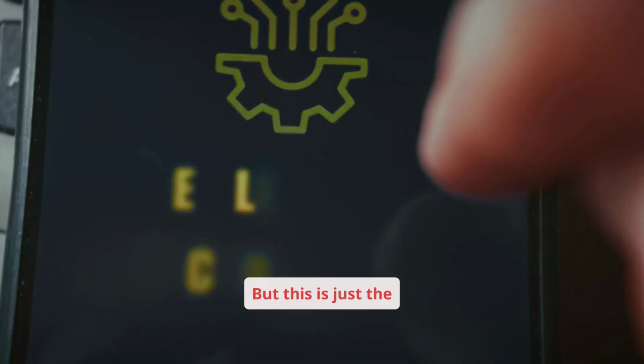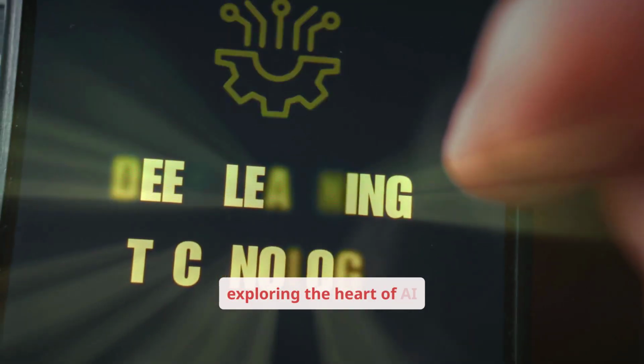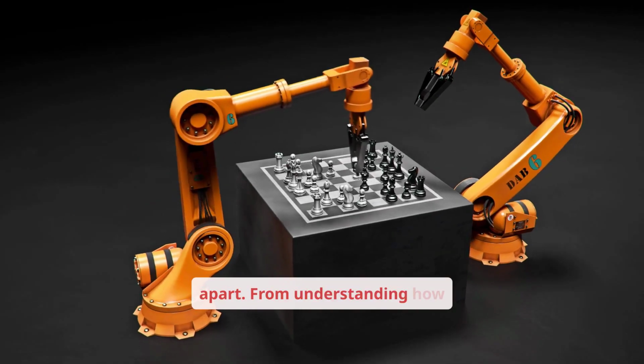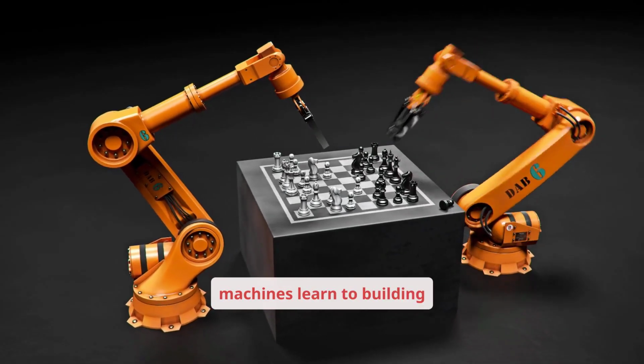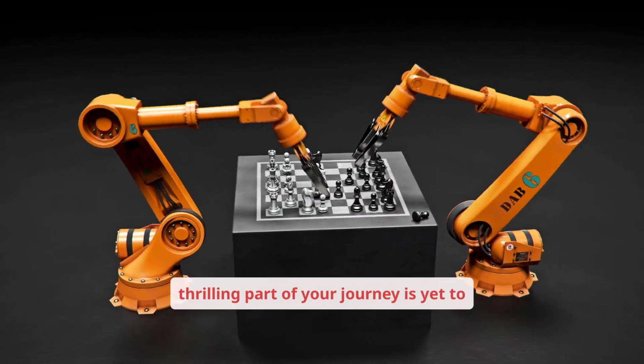But this is just the beginning. In the next part, we'll dive even deeper, exploring the heart of AI fundamentals and unveiling the skills that will set you apart. From understanding how machines learn to building projects that solve real-world problems, the most thrilling part of your journey is yet to come.